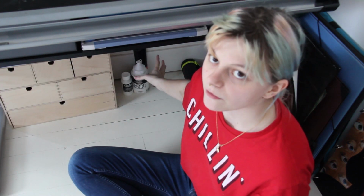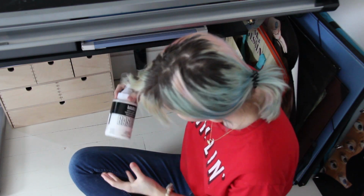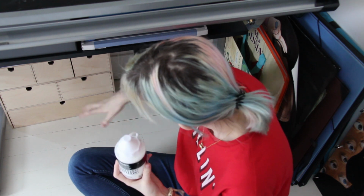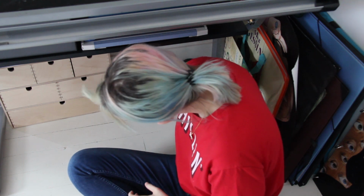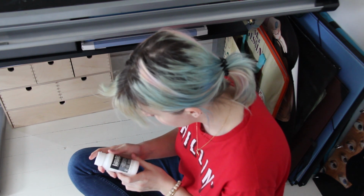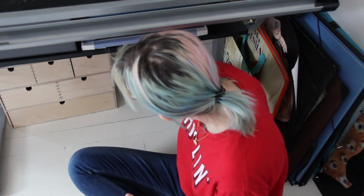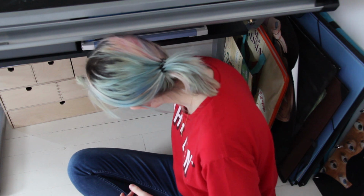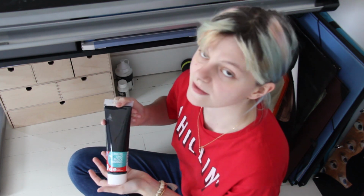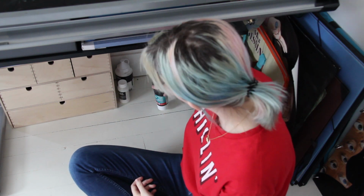And then just laying over here, I have a very big white of the Liquitex Basics again, because it did not fit inside. And then I have a Liquitex fabric medium thing because I printed stuff on t-shirts. And then some random block printing ink in black in case I need it.